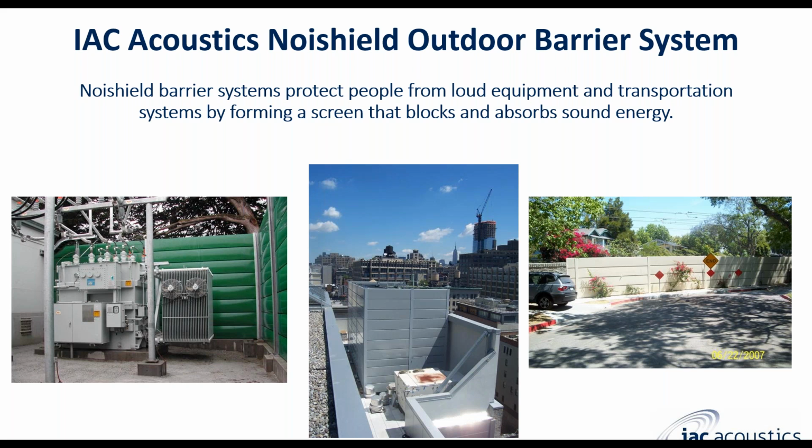On the screen here, on the left, there is a ground-mounted barrier wall. In the middle is a rooftop barrier wall, and then we have a barrier wall on the right that is shielding the noise from a road from a residential area.